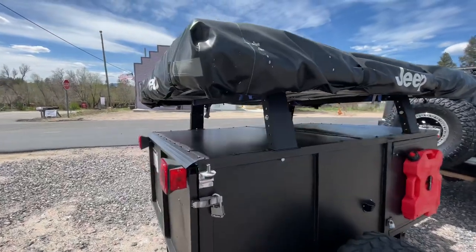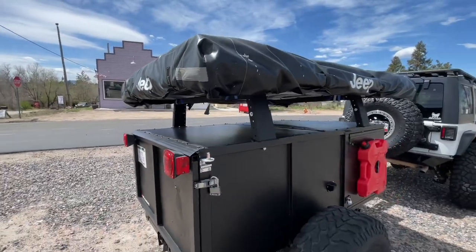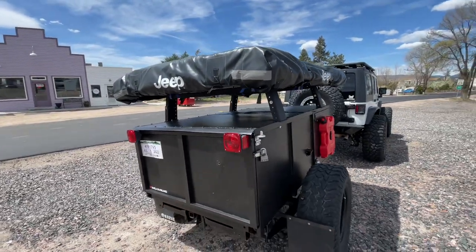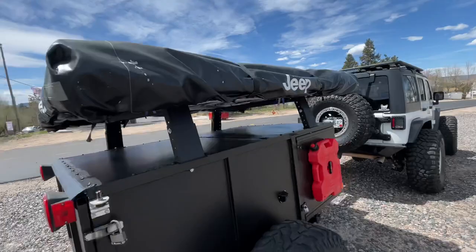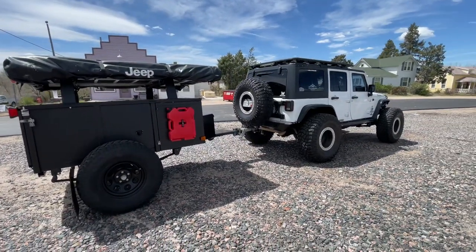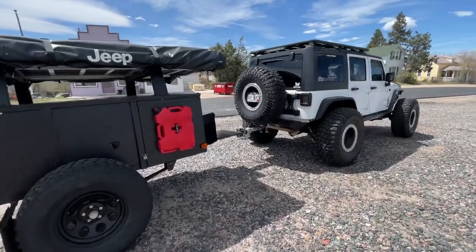But check out these racks. So my dad and I had to kind of rig it to make it fit on top of the trailer. But it's doing pretty good. And it tows really nicely with my JK. Even with my wife's JL, it tows really nicely, so. Cool.